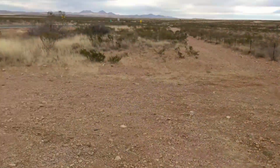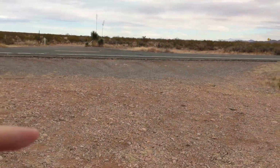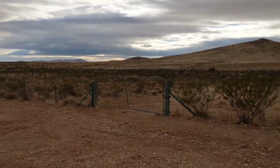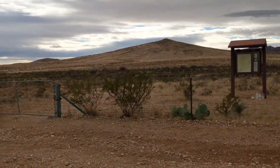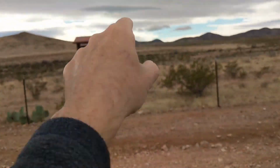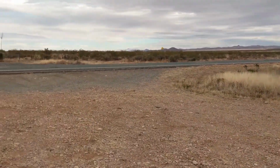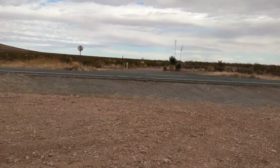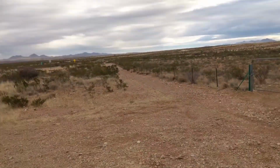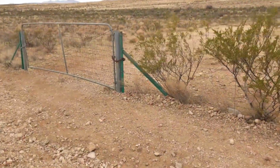I'll give you the bearings here. So here's Highway 9. We just came off, turned onto it from here. That's going east. So we've got south here. And excuse the wind noise. So the trail starts down there at the Mexican border and comes up here, goes about 3,000 miles up to the Canadian border. And here's something pretty interesting too. Let's go take a look at it real quick.